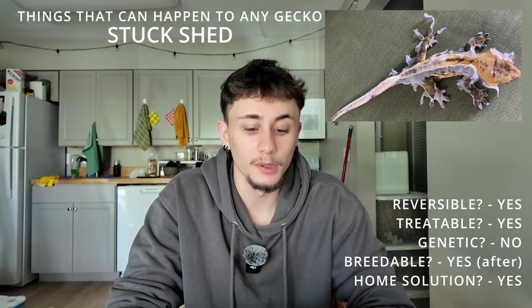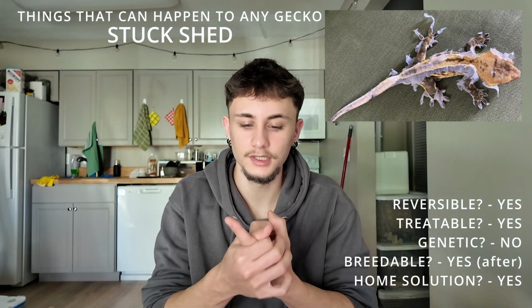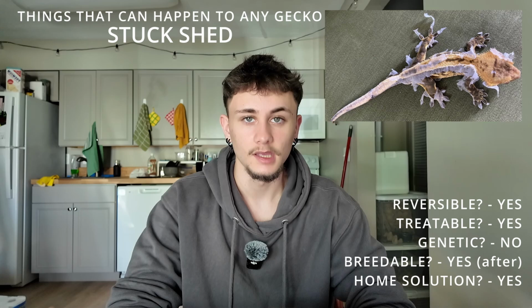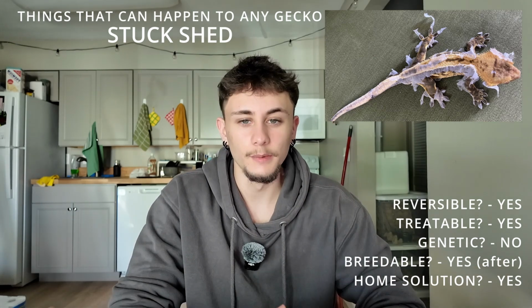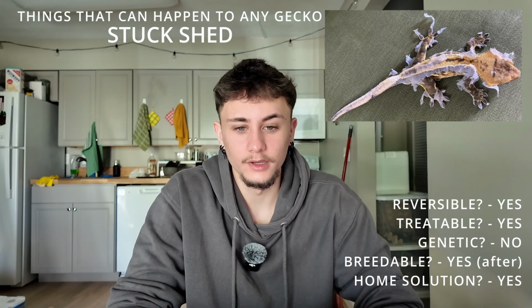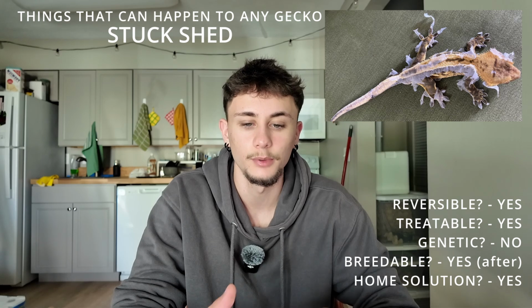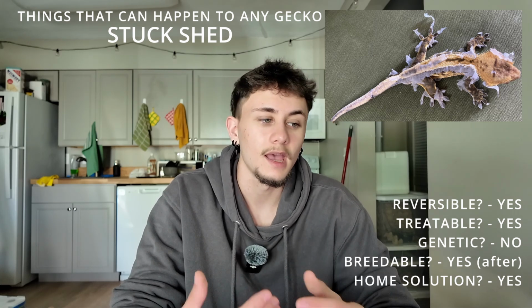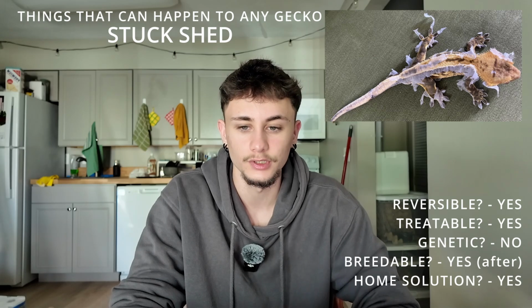But it is a big problem if it's constricting the blood. Maybe this finger isn't having enough blood circulation, so that finger might fall off. It can also cause eye caps on the eye, which can be pretty bad. You might have heard about this in snakes more than geckos, but it can still happen in geckos. It is usually pretty preventable by giving them the proper humidity levels. And if you already have it, it is also pretty easy to remove and treat it.